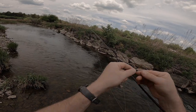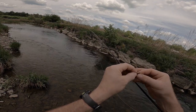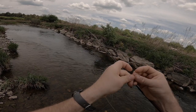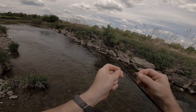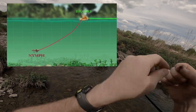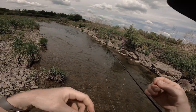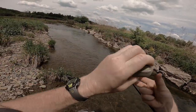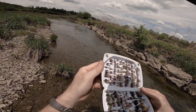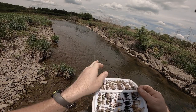So for those of you not familiar with the setup, basically the dry acts as a fly. You could catch a fish on it, and you can see if the fish want a dry fly. But also, it acts as an indicator, AKA bobber, for your wet fly or nymph that you're fishing beneath it. So it's a very efficient way to fish, especially when you're starting out the day and you're not sure what they want. It's a great way to figure out if they're dialed in on the surface or if they're more apt to eat a nymph.